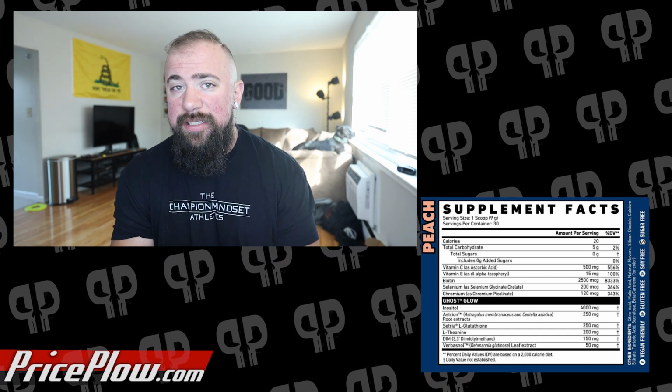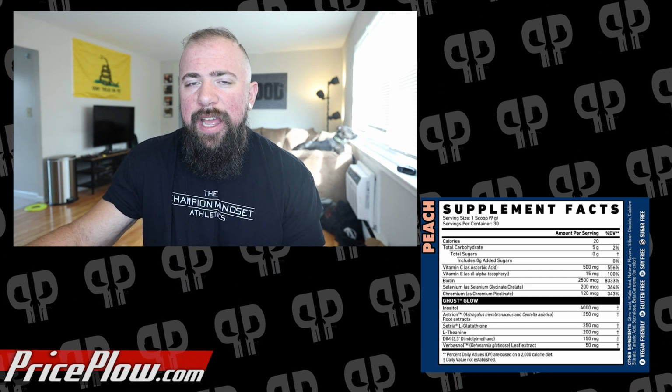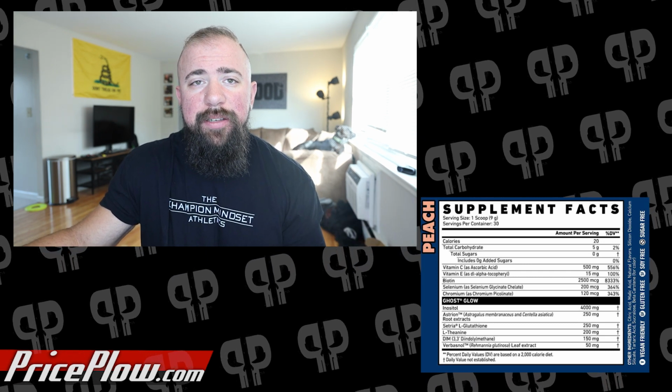So from the top, obviously, Ghost Glow is going to be packed with a lot of antioxidants to help with free radicals. Free radicals are chemicals that are lacking an even amount of electrons. They're very, very sensitive and, we'll say, unbalanced. They're looking for any kind of cells to balance themselves out with. It could be anything from cells, enzymes, to DNA, membrane, or mitochondria. They're looking to basically mess you up.